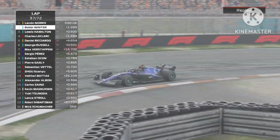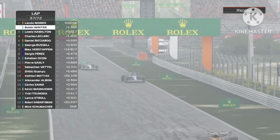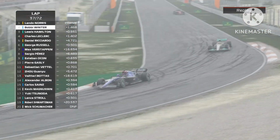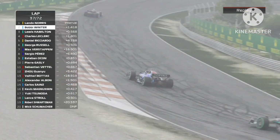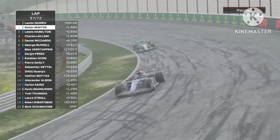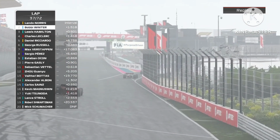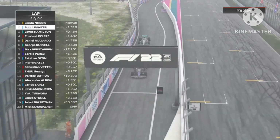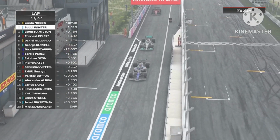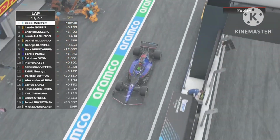Yes, the track is definitely dry at the moment. The delta between George and Max is not coming down though, but the circuit looks very much dry. The rain blinkers are still going off at the rear of everyone's car as they come into the pit lane now. Winter seems to be going a bit fast in today. He has to slow down dramatically on entry to the pit lane.